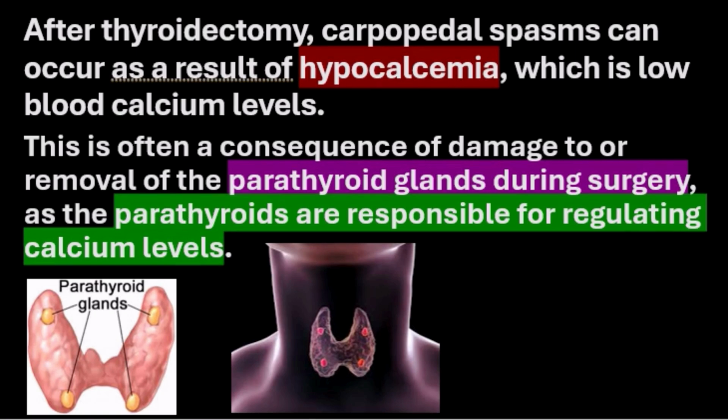After thyroidectomy, carpopedal spasm can occur as a result of hypocalcemia, which is low blood calcium level. This hypocalcemia occurs as a consequence of damage to or removal of the parathyroid gland during surgery, because during thyroid surgery, as we can see the position here, along with the thyroid gland, the 4 parathyroid glands located on the thyroid may also be removed. These parathyroid hormones are responsible for regulating calcium level. So hypocalcemia can happen, which will reflect as a carpopedal spasm.